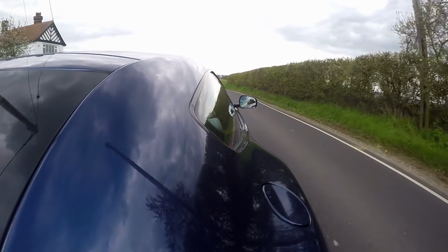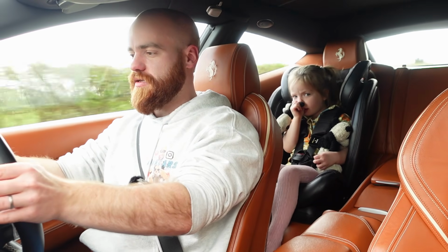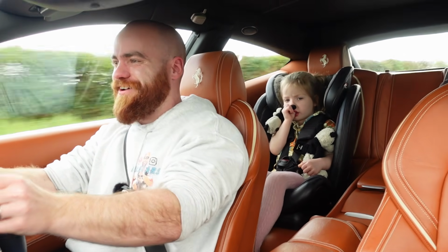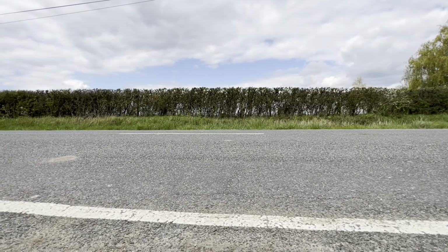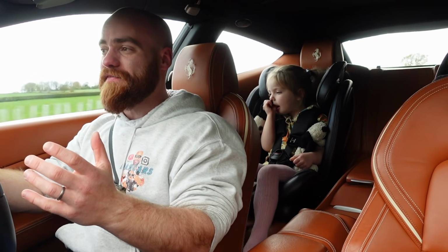Right, look, coming up to national speed limit now, sweetie. So I'm going to put it into sport. Let's see what it's like for acceleration. You ready? Oh, goodness me. I thought for a second I was driving an F12 then.